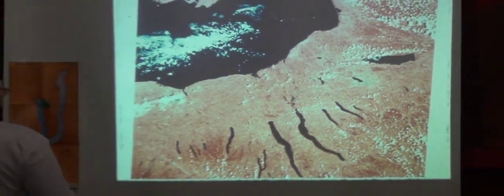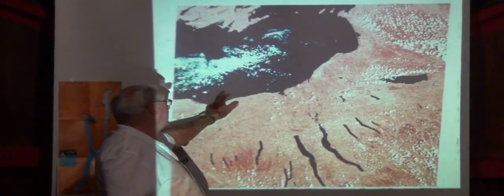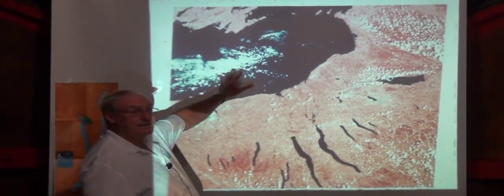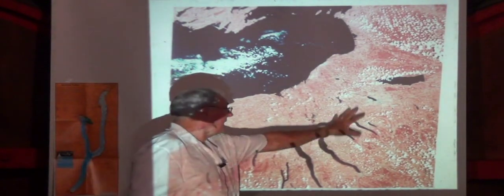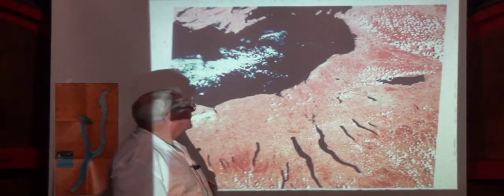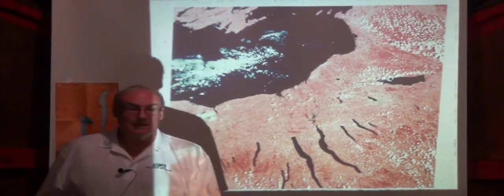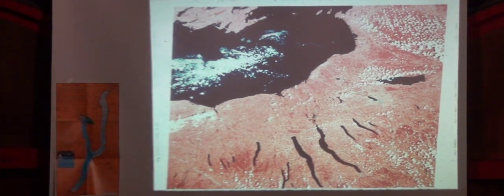We have to start, these old school teachers, you've got to start with a quiz. So that's what we're going to do. This is a Landsat photograph. It's taken from 600 miles up. This is Lake Ontario, and these are just clouds over Ontario. These are the Finger Lakes. This is Rochester. Syracuse is over here. St. Lawrence, up that way. So these are the Finger Lakes.